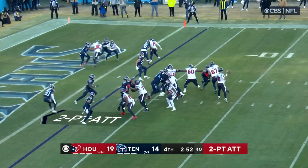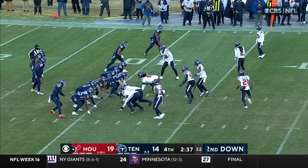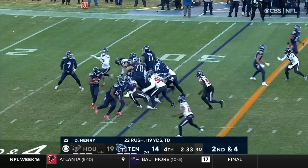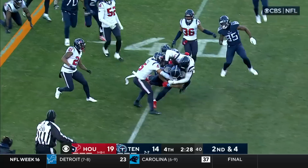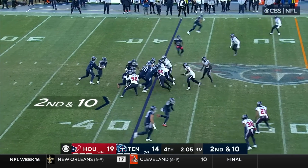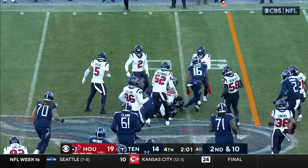To make it a 7-point game, Mills end zone incomplete. You could squeeze in 2 runs before the 2-minute warning. Run it again with Henry. Henry with a nasty stiff arm and a second effort. Willis keeps it himself. Cuts it up at the 45.